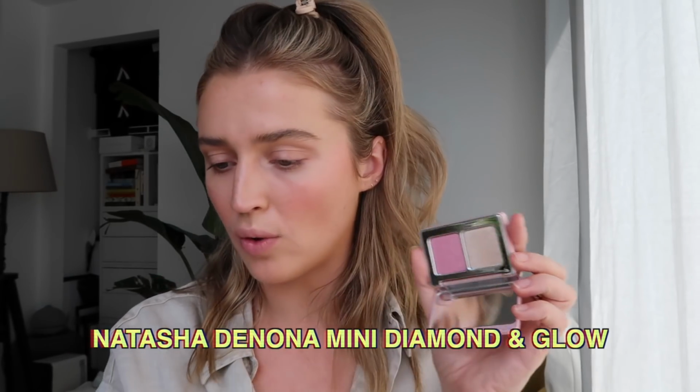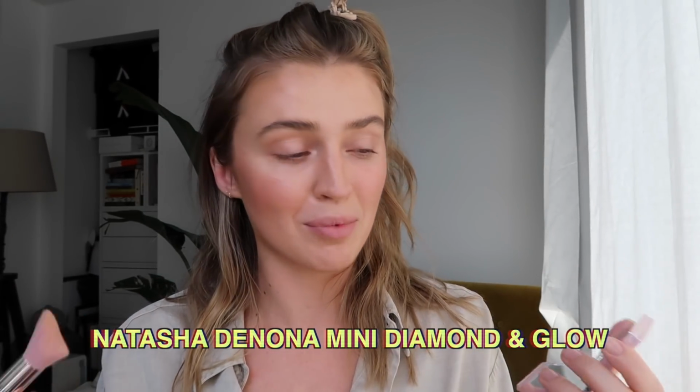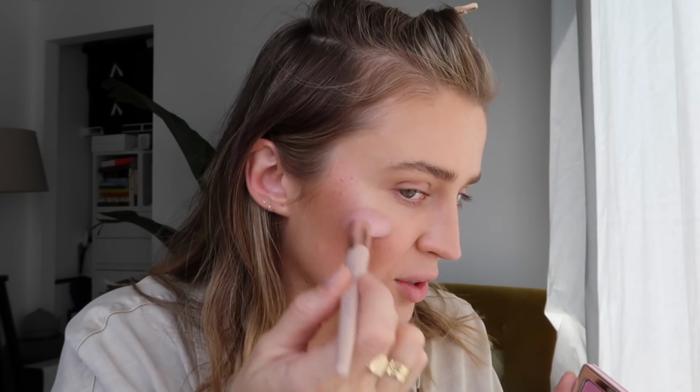This was something I bought with Katie Jane Hughes when we were at Sephora. She saw this in the travel-sized Isle of Doom at Sephora, and she was like, oh my gosh, this is so pretty. It's the Natasha Denona Mini Diamond and Glow. It's got a blush and a highlight, and she was very drawn to the highlighter, so naturally, as Katie Jane Hughes says, I purchased this as well. I haven't used it on my face. She mentioned it's pretty glittery, so it's definitely not your everyday highlight, but I thought it would be fun to pat that on very lightly and very specifically on the high points of my cheeks for an extra dynamic. Yeah, that's really glitzy.